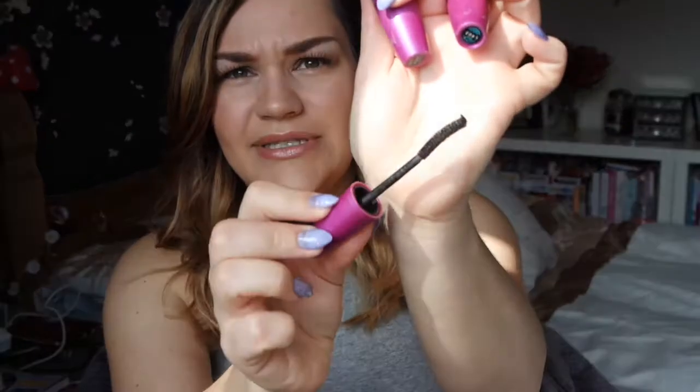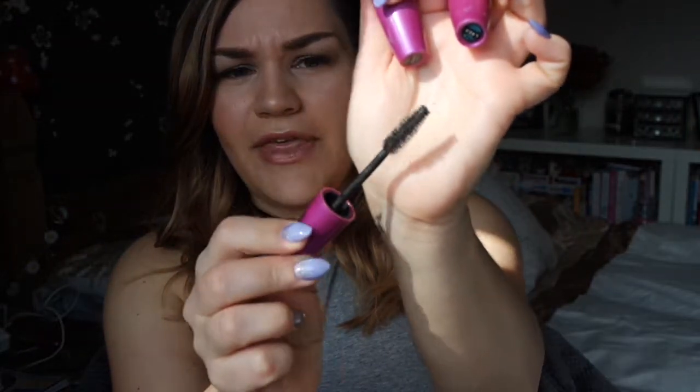This one is flared, this one isn't. I don't know why I bought two separate ones, but I did. I bought these in America years ago when I first started getting into makeup, and I just wanted some new mascaras to play with. So this one, I don't know if you'll be able to see the brush, but it's quite a thick brush. It's got a little bit of a curve to it, but it's quite flat within the curve. So that's that one.